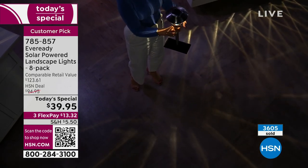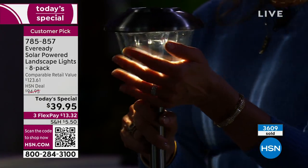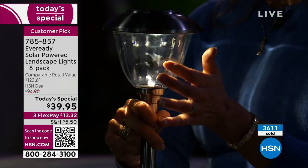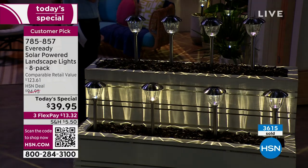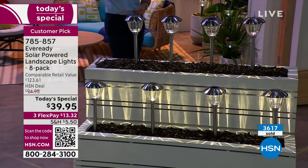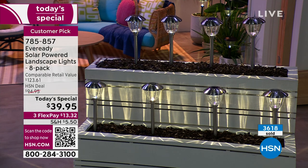Right, and because these are LED, they don't get very hot. I can still just hold on to the globe and not even worry. If this was an incandescent light, you wouldn't be able to touch this. That really gives you a nice picture there. You can see right there what we were just looking at is how that glass is faceted slightly, and that's what gives you that starburst effect.